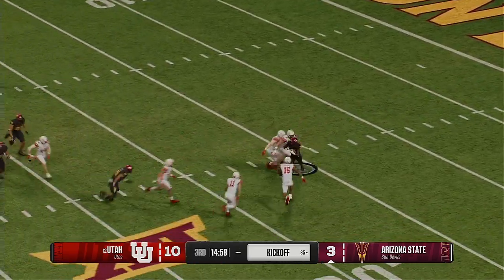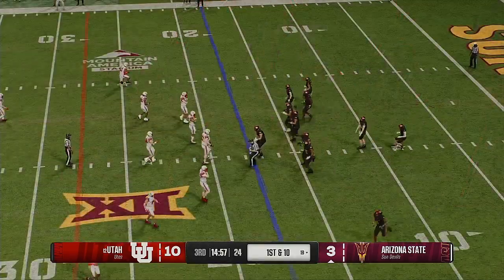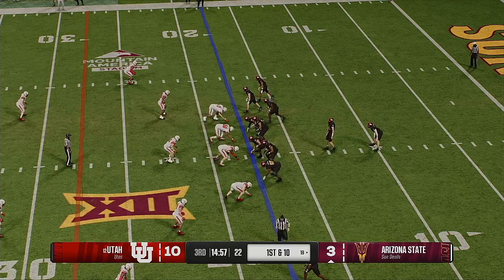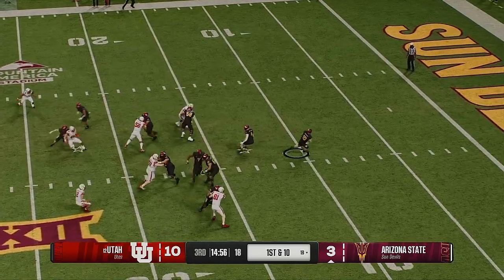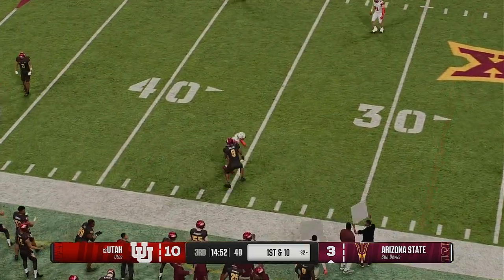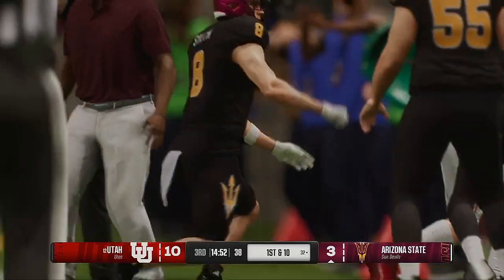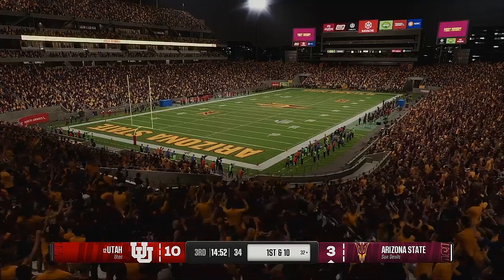And he takes this from inside the five. He'll be tackled at the 18. That's good coverage there. First down play call. How aggressive will it be? Off the play fake, looking to throw. Scrambling, now he'll make the throw. And it's complete downfield. Heads out of bounds after a solid gain, more than enough to pick up a first down.